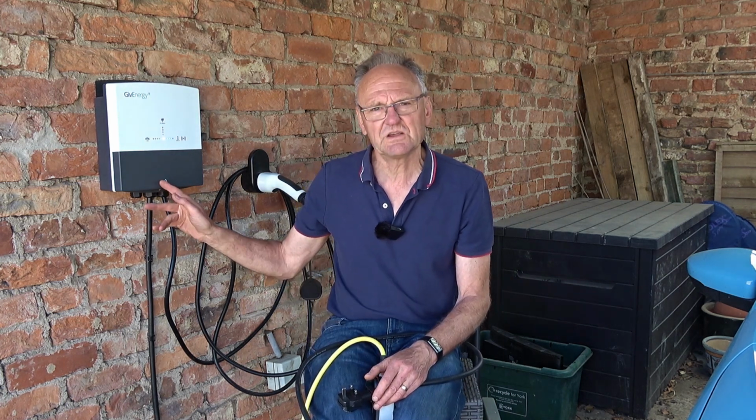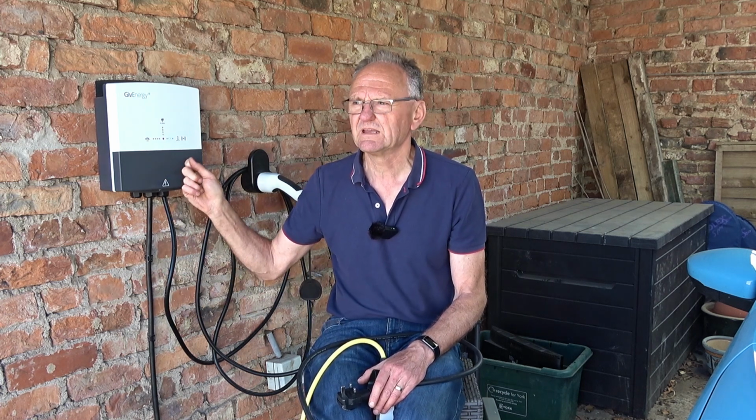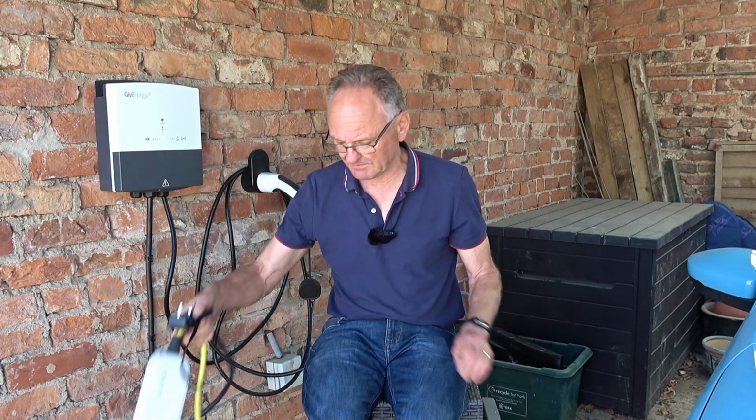But this thing I couldn't use until I got a firmware update, actually for the inverter, not for this, for the inverter itself, so that the inverter communicated properly with this and controlled this properly on a wired Ethernet cable. So that's all done now, and I'm happy with that.